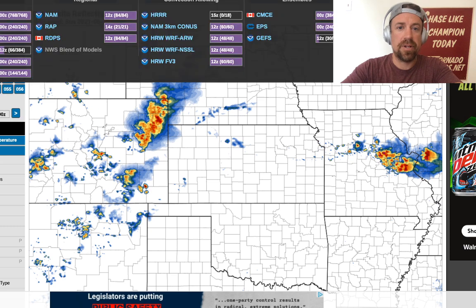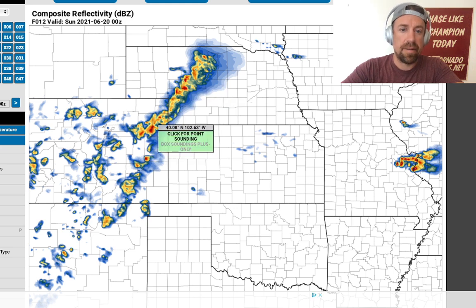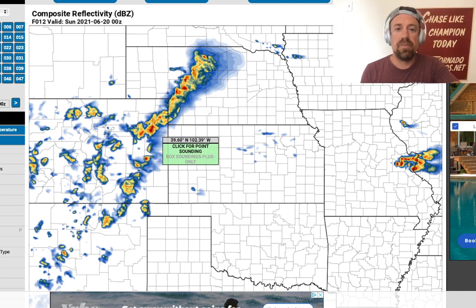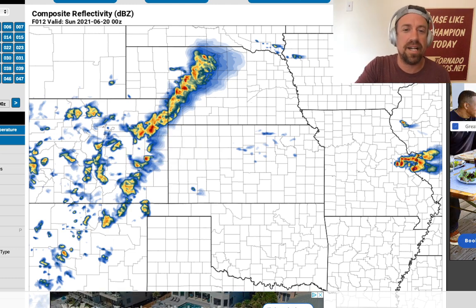I hate the HRRR, especially in the high plains, but we'll take a look at it anyway. It has a similar windbag event, maybe some embedded supercell storms here in that favorable environment near Akron and Yuma. My door just shut. A little gust of wind there, scared the hell out of me.